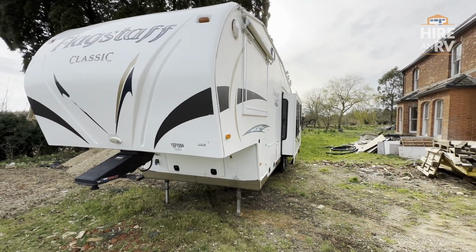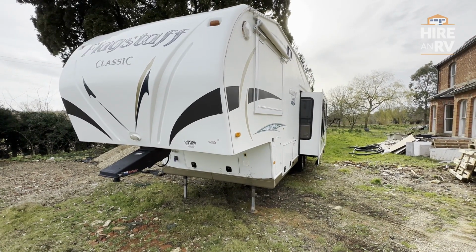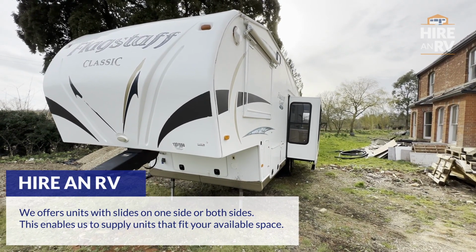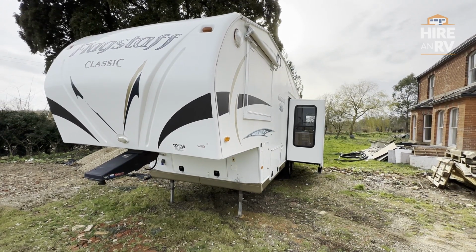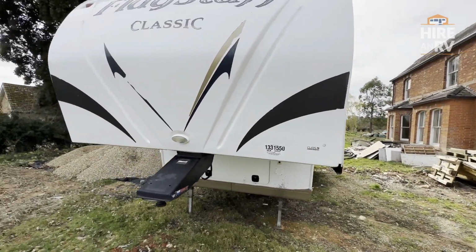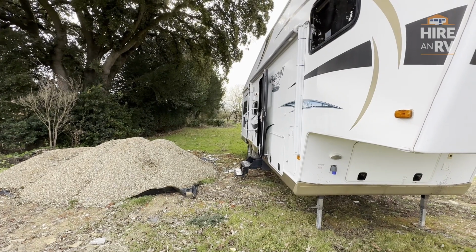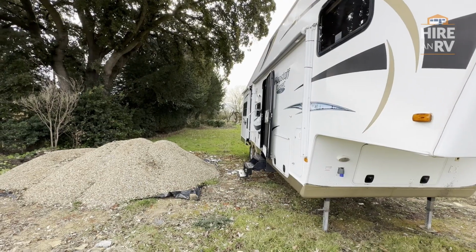Just show you how once we've delivered them they expand. So the pods go out either side, the slides. This one's the lounge. So we'll get that out and then we'll get the other side out. And that will give us the lounge and everything. Click, click, click, that's all out. So let's see which one else is coming out. There you go, there's the other one coming out.